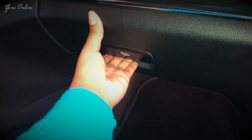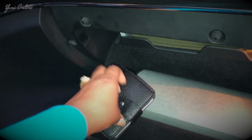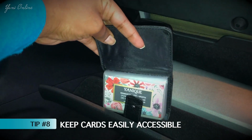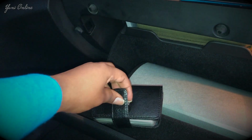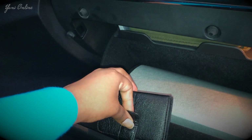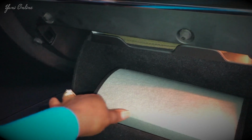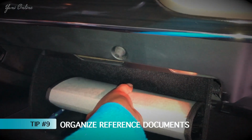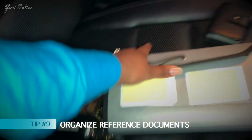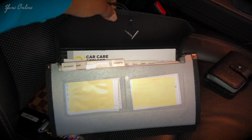In the glove compartment, I have this little card holder here that I like to put my business cards in, as well as other quick reference cards that I may need. I have a pen, and I also have some documents here. I like to keep it in this because it's all categorized and it's easy for me to find the information that I need.